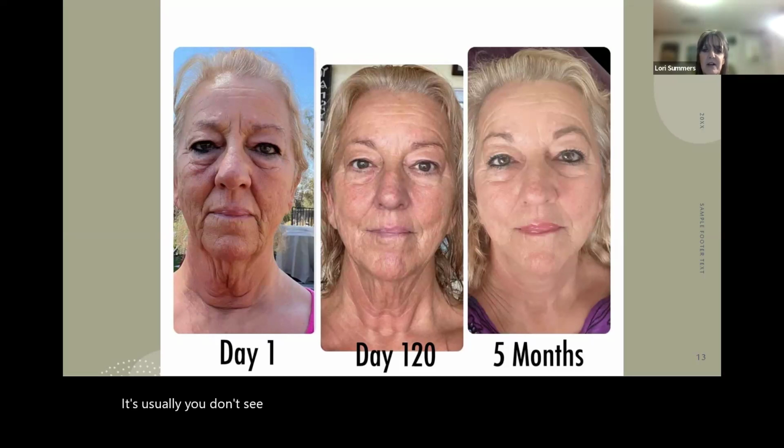I think we might have another slide on here with the neck picture. But everything is softened, everything is plump and filled in. There's much more structure to her face. She looks much more vibrant and just beautiful.